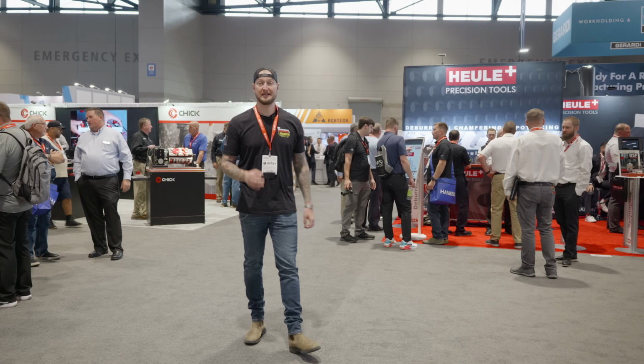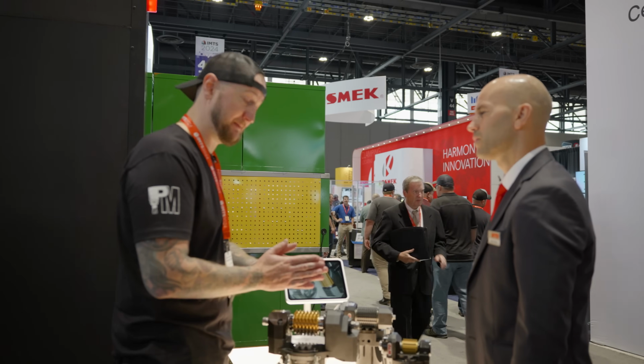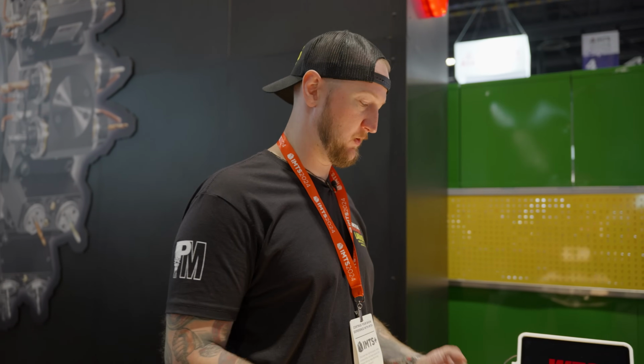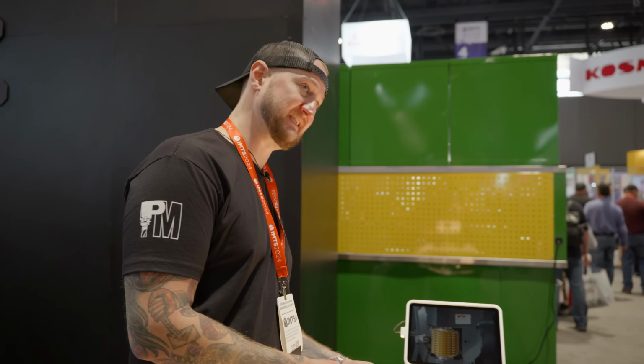Awesome. Now, if you guys know me, you know I have a bit of a thing for German precision, and I just spotted the WTO booth. Let's take a look at what they got. So Patrick, tell me a little bit about these. I know WTO is well known for their live tooling holders, driven holders. This looks like gear hobbing, and I haven't seen this before in a machine like this.